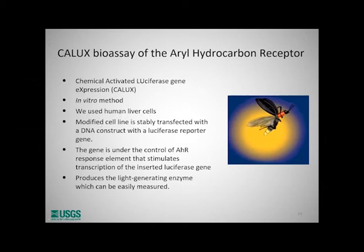The cell line is transfected with a DNA construct with a luciferase reporter gene. The gene is under the control of what's called the hydrocarbon response element, and we know that's associated with polyaromatic hydrocarbon response. So we can compare the response of this mixture of DOC to the response of a known polyaromatic hydrocarbon that has health effects. When this gene is replicated, it produces the luciferase light generating enzyme, which can be easily measured optically.